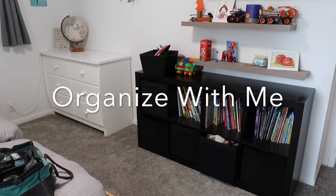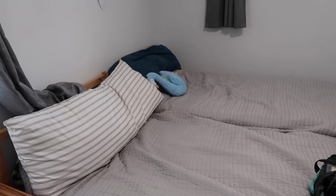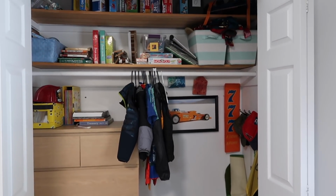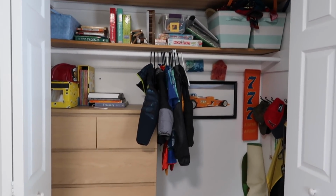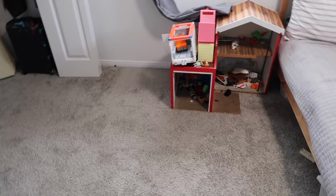Join me today as I rearrange and organize my children's room. My two boys share a room and we want to get this extremely organized so we can bring in a desk for them to do all of their schoolwork and projects on.